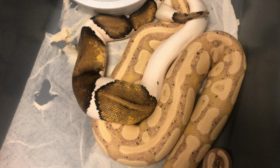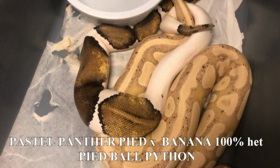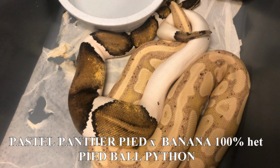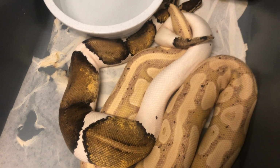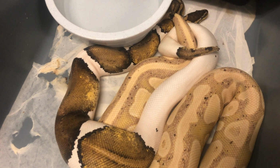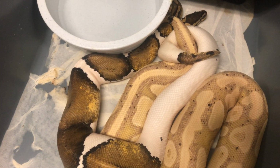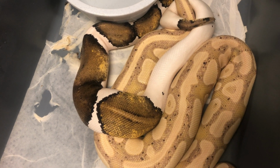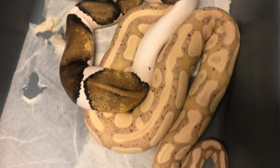Now that's an interesting little ball python matchup. That is a banana het pied that is being bred to a pastel panther pied. You've seen my super pastel pieds I produced this past season. This is the daddy. This is a pastel panther pied. Once again, that panther pied is an incomplete dominant. Came from Freek Nut in the Netherlands. And it should be interesting to see what a banana panther or banana pastel panther looks like in both the pied and the non-pied. So this could be an interesting matchup.